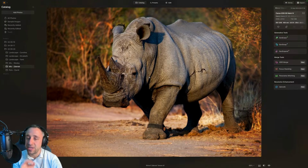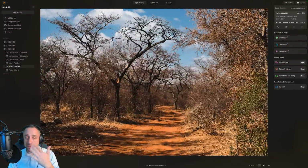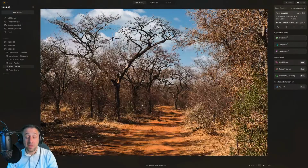So, Zdeněk, this picture is incredible. And I think it must be one of my favorite pictures I've ever seen from you. So, well done. Now, looking at the second photo, talking about a little bit of landscape, probably looking at one of the parks.